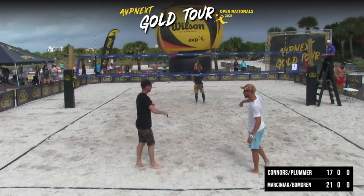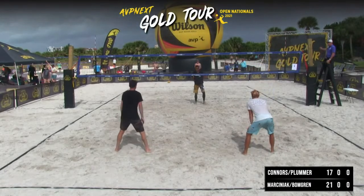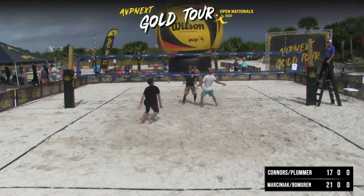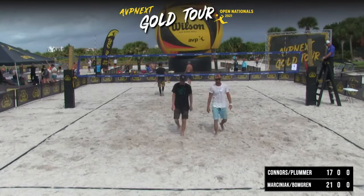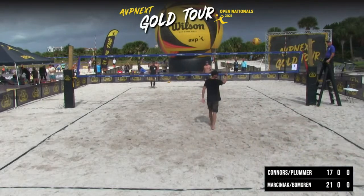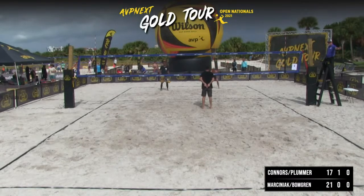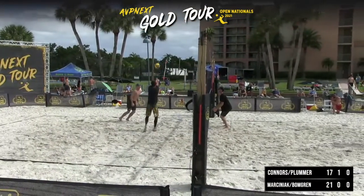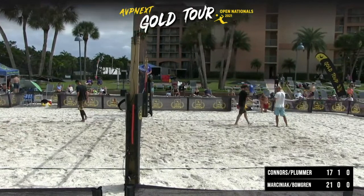Welcome back. We are moments away from first serve in set number 2. Bomgren and Marciniak taking set number 1 by a score of 21-17. Bomgren will serve first. Connors' swing off the block and out of bounds. That'll send back his teammate, J.M. Plummer, to serve. Going short, Bomgren has to come up, able to step close here, going soft over the top of the block. Great shot there. Answered right back, 1-1 here on center.